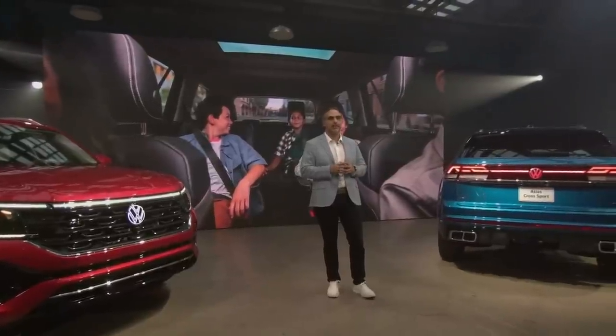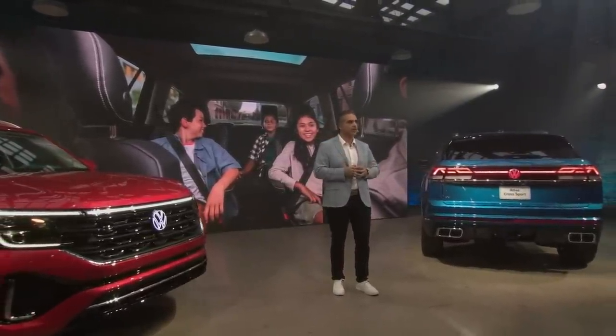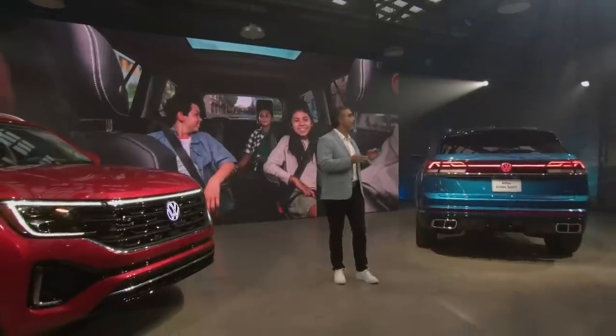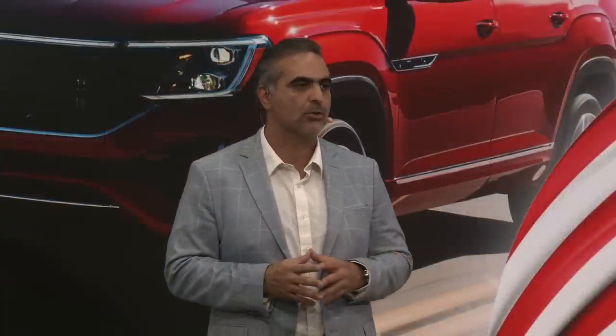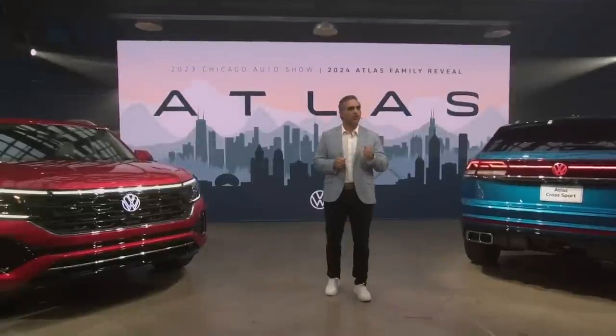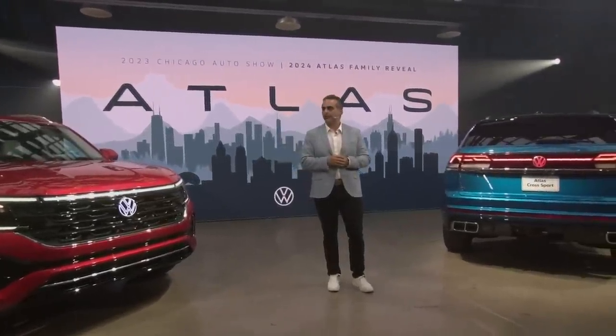Ultimately, the new 2024 Atlas family retains all the features, like the best-in-class third-row legroom that made America fall in love with these awesome SUVs. These are the SUVs that America wants, made by proud Americans, designed for the American roads, and ready for every adventure ahead. Please join me on stage for a closer look at the new 2024 Atlas and Atlas Cross Sport. Thank you.